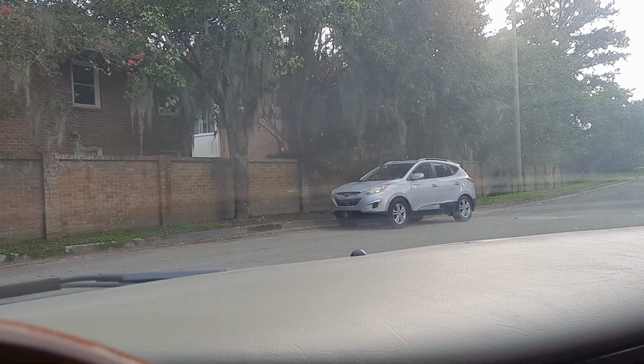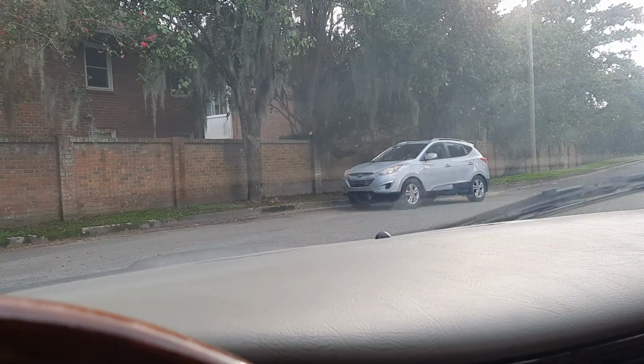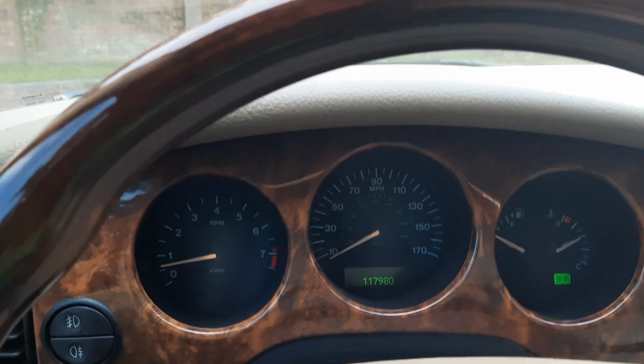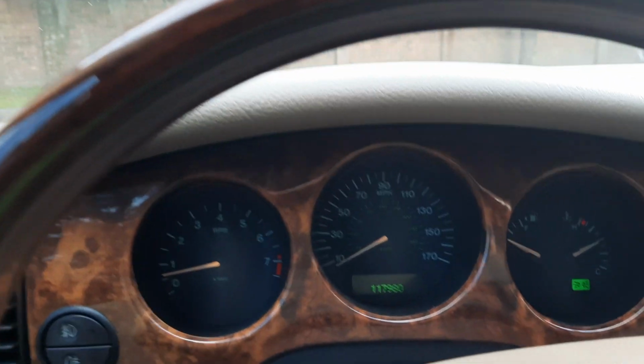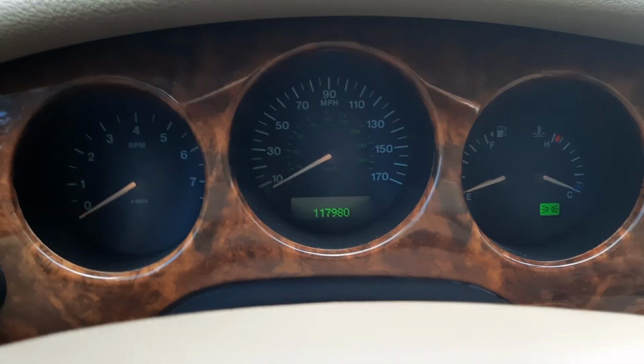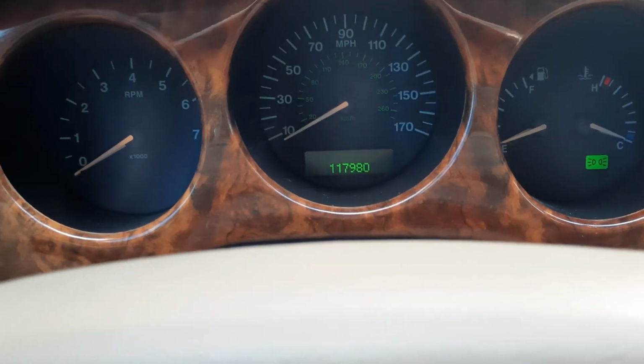Wiper. So we have the classic Euro single wiper. Check. Horn. Always check the horn. You don't check the horn until you need it, and then you're like, man, I wish I checked the horn. So on startup, it goes through a system check. We're gonna do that real quick.